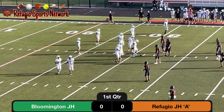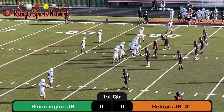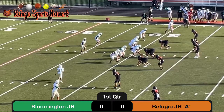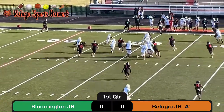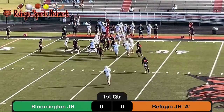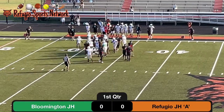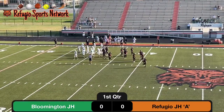First and 10 Bloomington from the 31. 5 seconds left to go in the quarter. Man in motion, hands off to the man in motion. Time runs out, and he's going to be stopped at about the 32. And we'll head to the second quarter.